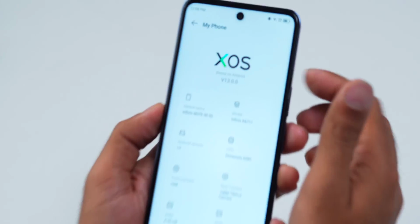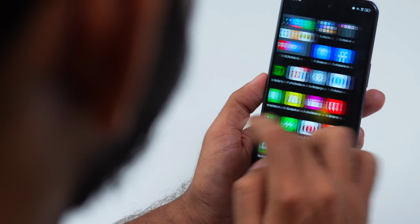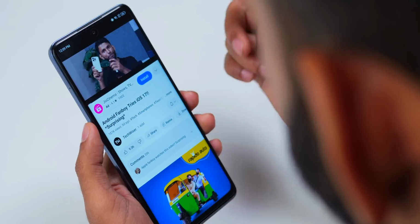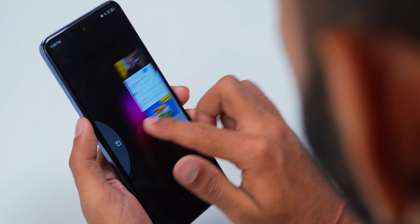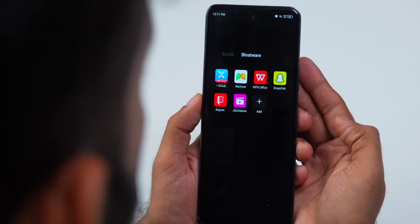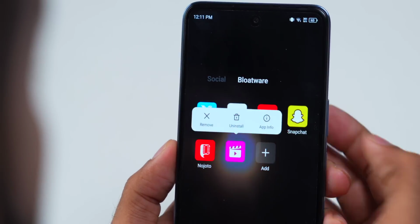Also, this has Infinix's own custom skin called XOS and I really like this live wallpaper. See, it reacts to the touches. This looks so cool. Also, see, it has this cool multi-view mode. So I'll open YouTube and now if I drag it from the bottom and hold it here, it opens as a separate window. However, it does come with a few bloatware like Snapchat, WPS Office and all of that, like 5 to 6 apps. Unlike, you know, some companies with 50 plus bloatware. And you can uninstall all of these.